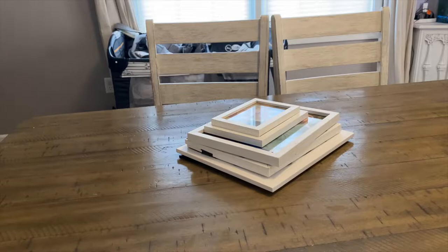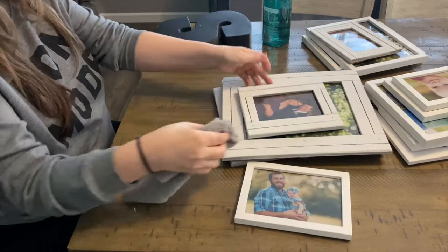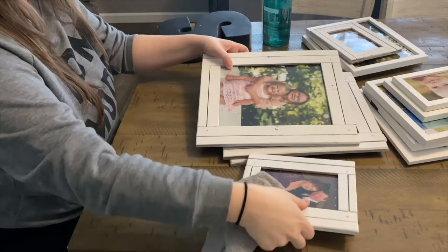So one of the places you are missing while cleaning is your photos and anything that you have hanging up, like your decorations. You guys are going to see that I'm cleaning my clock. Anything that is hanging on your wall is going to be part of number one. That includes your photos and your shelves.